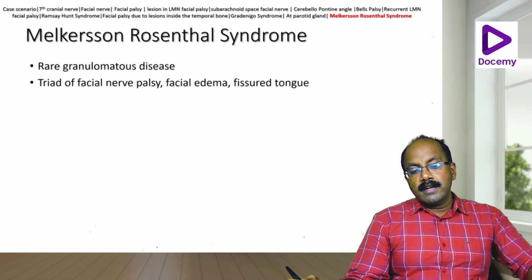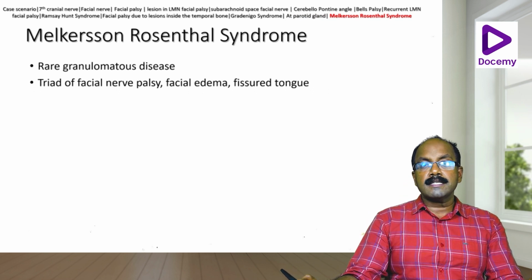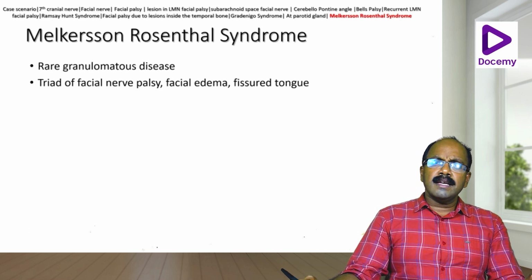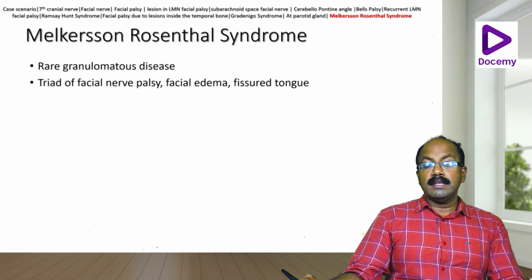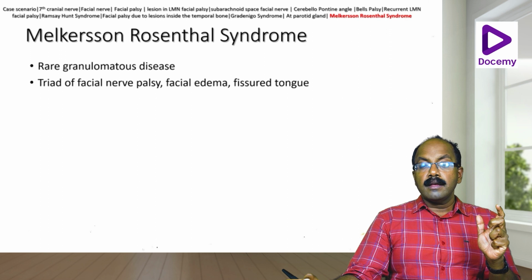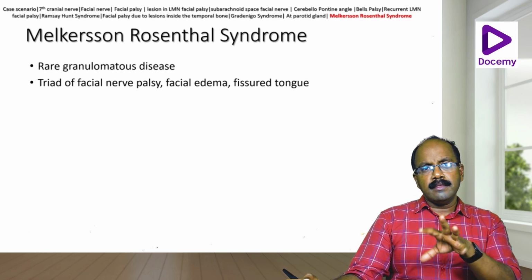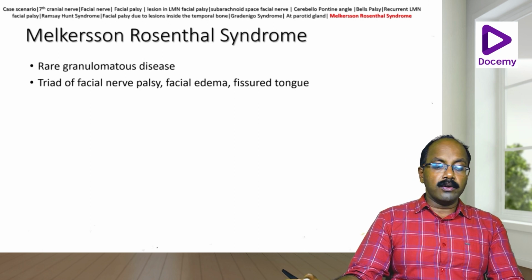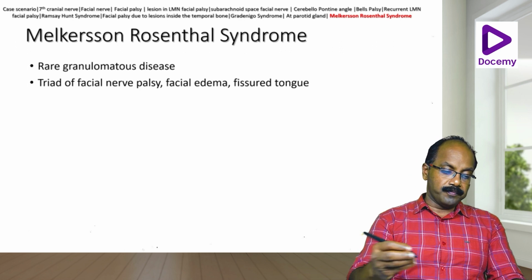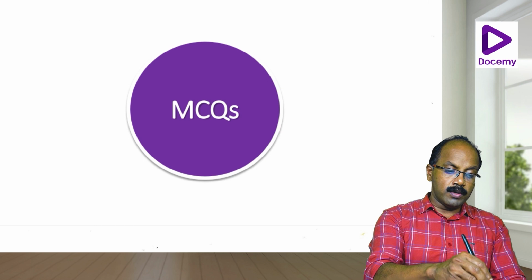Then lastly, we will come to one rare syndrome where you have an LMN facial palsy called the Melkersson Rosenthal syndrome. It's a rare granulomatous disease with this sort of a triad. Facial nerve palsy, LMN, will be there, along with facial edema and a fissured tongue. So if you get this combination, you can make a positive diagnosis of a rare syndrome called the Melkersson Rosenthal syndrome. Now we will go to the MCQs. MCQ number 1.